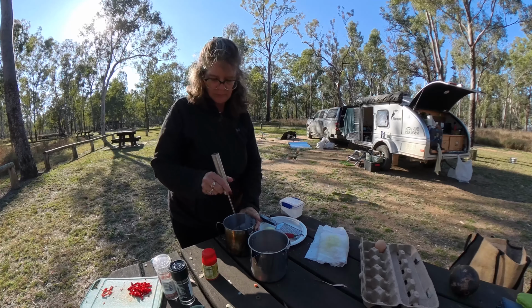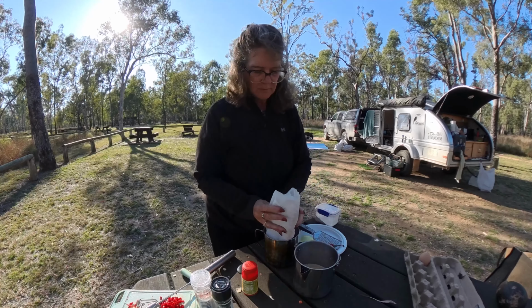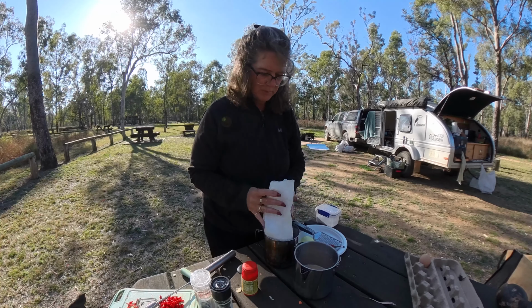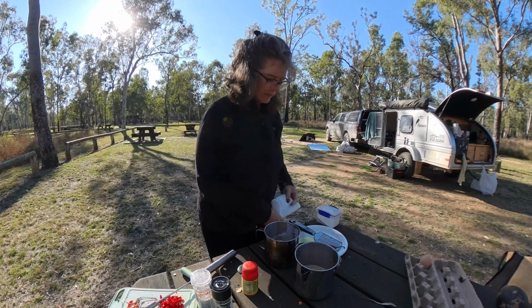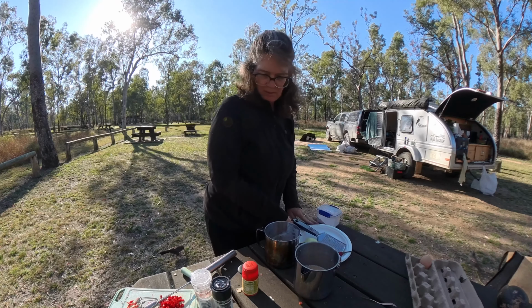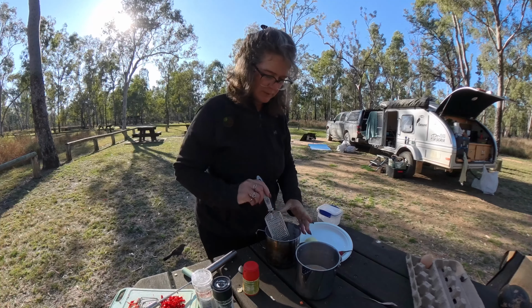Ah, breakfast time. What do we got? Another experiment, would you believe? Surprise, surprise. Frittata. Never made frittata before, but I have an idea of how it's made. So it's a potato-y thing, you reckon? A potato-based omelette thing. That's the official terminology.